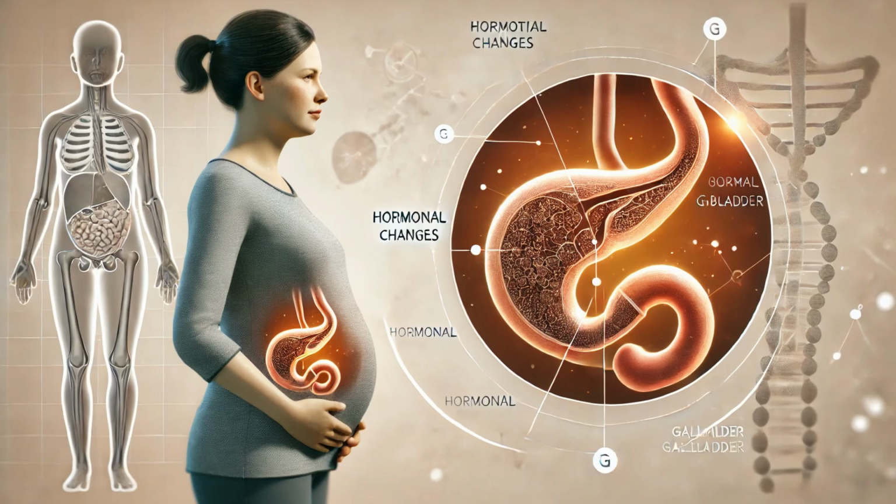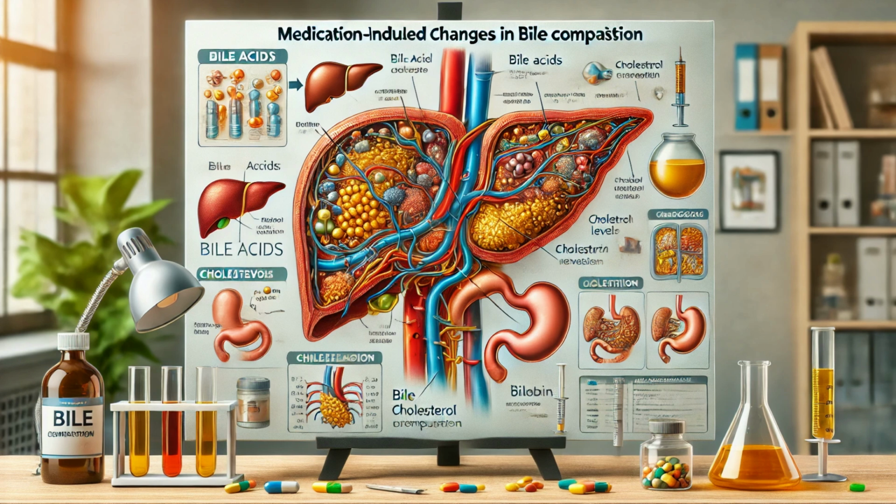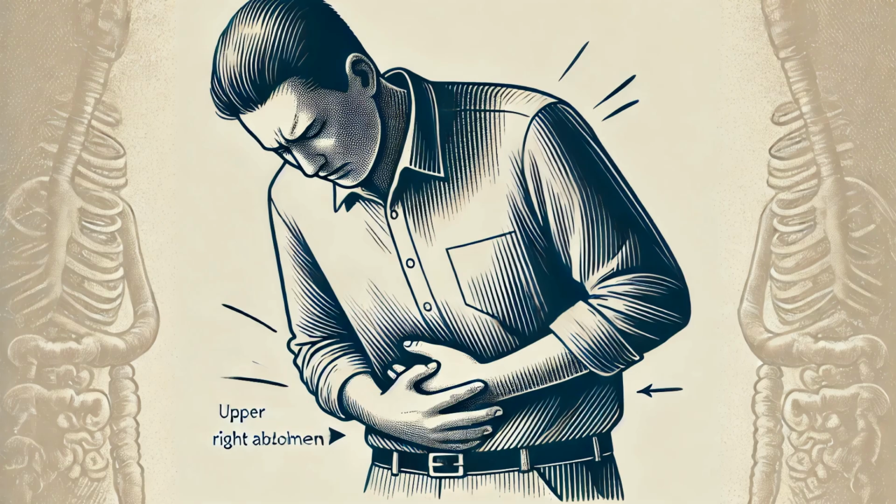Pregnancy is another significant factor. Hormonal changes during pregnancy, particularly increased estrogen levels, can alter bile composition and slow gallbladder emptying, creating a perfect environment for sludge to form. Certain medical conditions, like liver disease and hemolytic disorders, also play a role. In liver disease, the liver's ability to process bile is impaired, leading to changes in bile composition. Hemolytic disorders, which involve the breakdown of red blood cells, increase bilirubin levels in the bile, contributing to sludge formation. Medications such as ceftriaxone, a type of antibiotic, can precipitate sludge by binding to calcium in bile and forming insoluble salts.